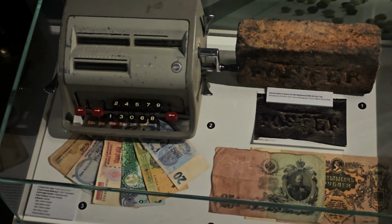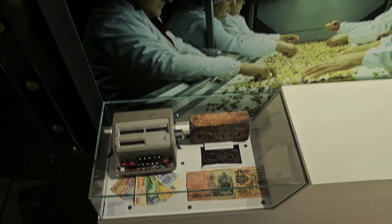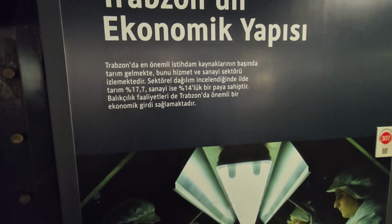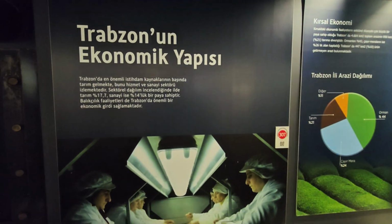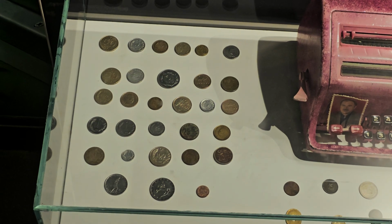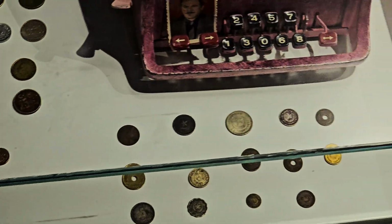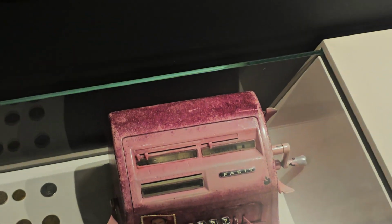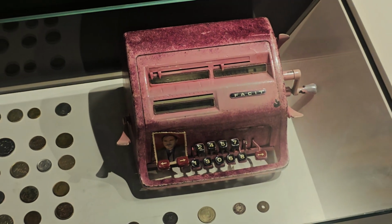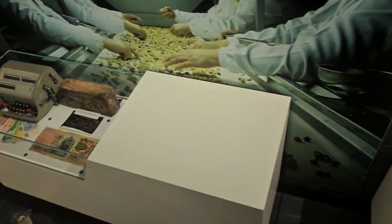A collection of Turkish currency notes from various historical periods is displayed. The notes feature portraits of prominent leaders and showcase the changing designs and denominations through the years. This exhibit highlights the evolution of Turkish currency, illustrating economic changes and historical milestones reflected in the country's banknotes. Each note tells a part of Turkey's financial history, making this display a rich narrative of the nation's past.